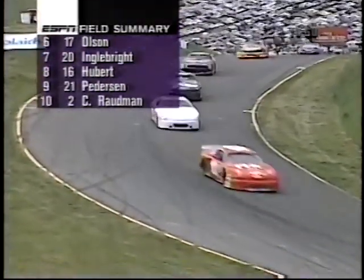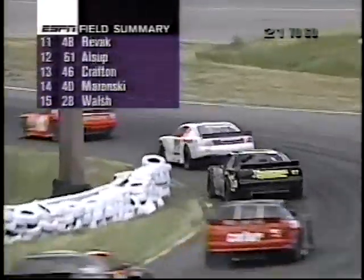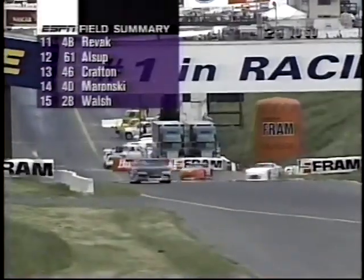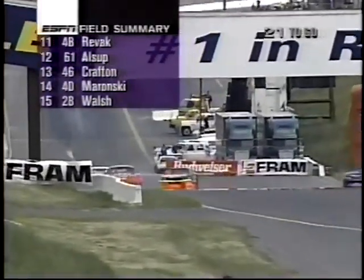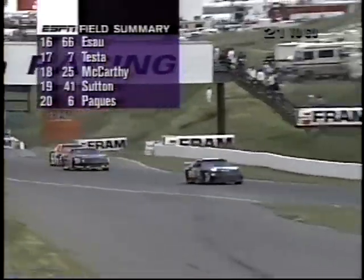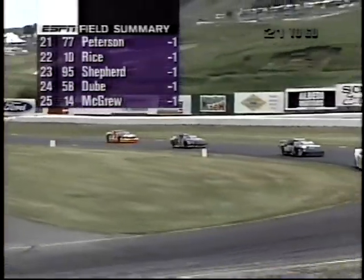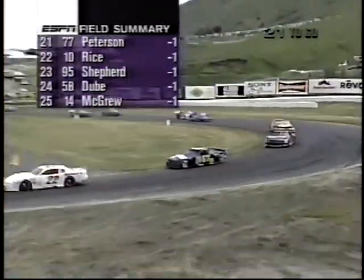Take a look at the field summary, as the caution is now being shown once again to our leaders. I'm sorry, if it was coming out for the 85 car, Mcgrew, they throw it just a few seconds too soon because he got that thing off the bank and got going. If that was the reason for the caution, you know, if it held on just a little bit, you wouldn't have had to run.